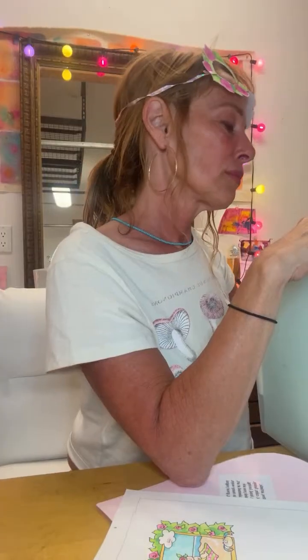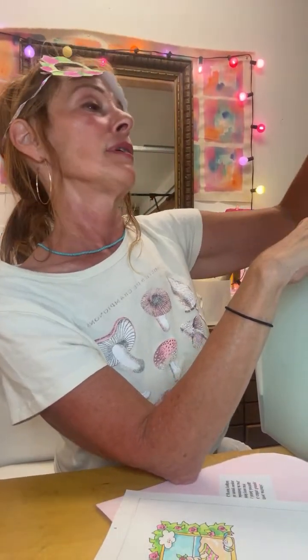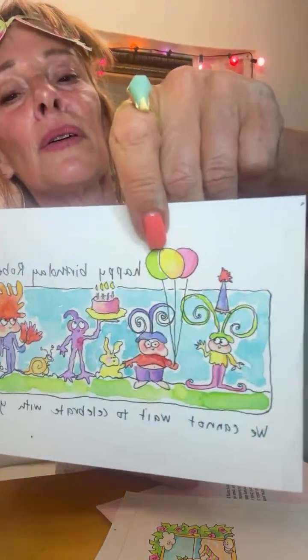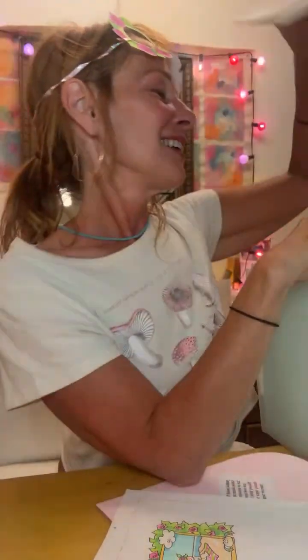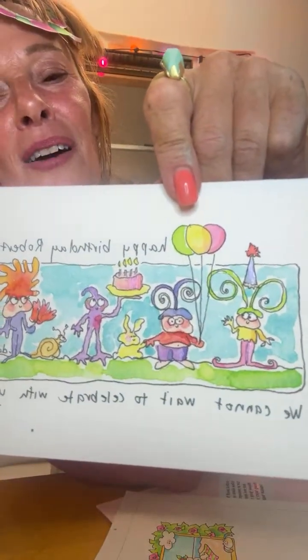This I know. So many memories in this. Here's a card to Robert. We cannot wait to celebrate with you. These are really weird shaped. I don't know what they are.